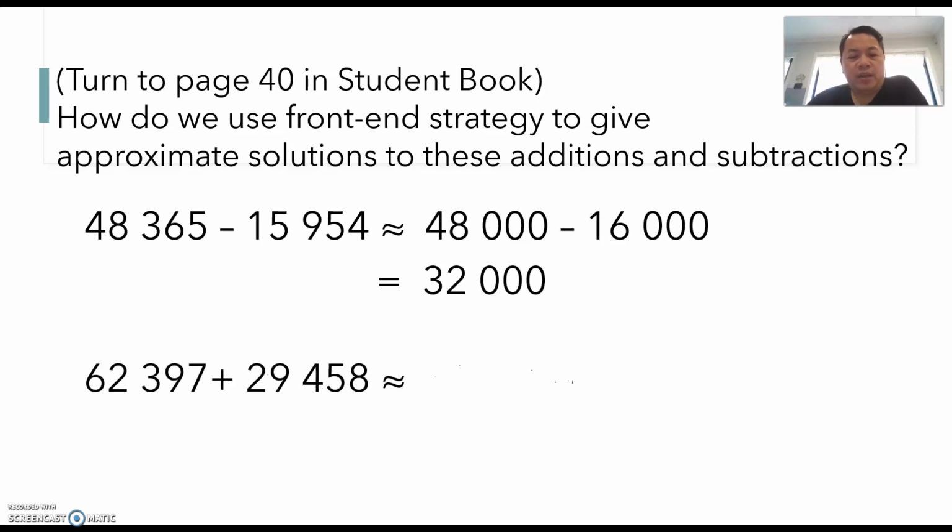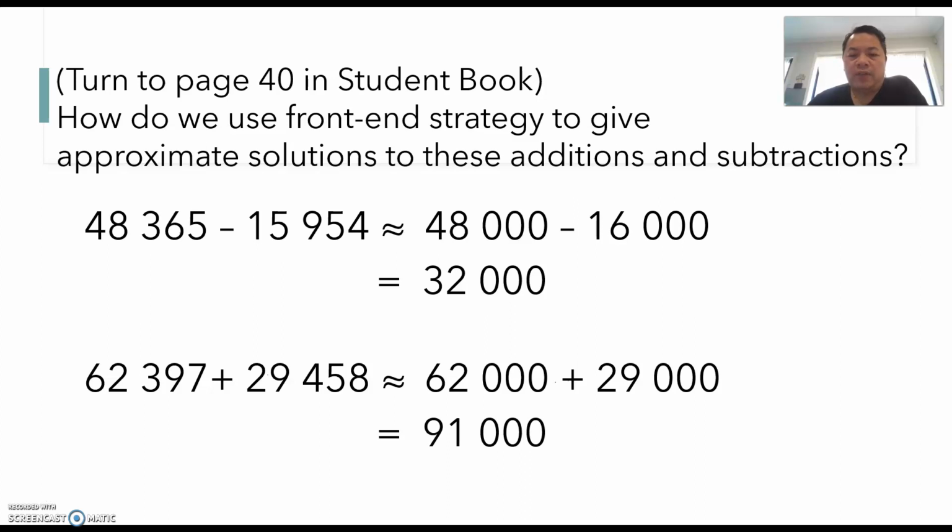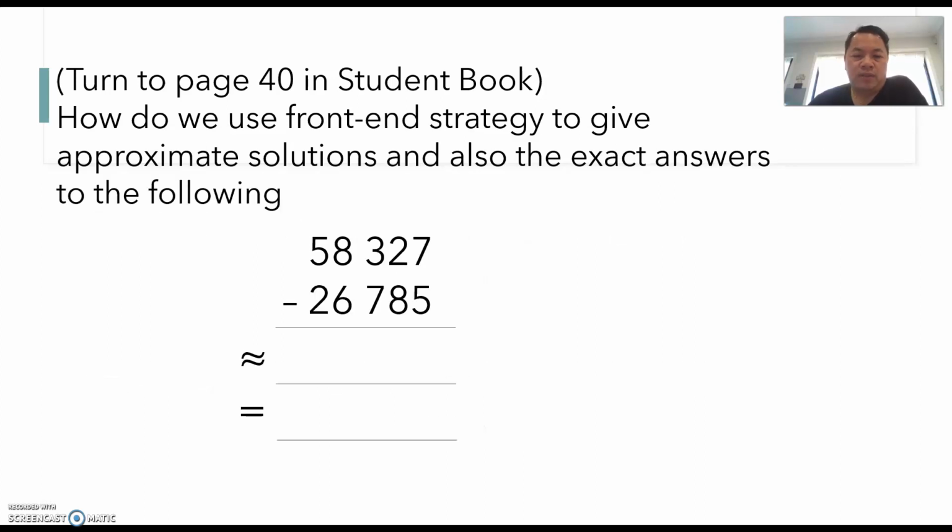Another question in the text, 62,397 plus 29,458. Looking at the two numbers given to you, we are able to round down the numbers to give us 62,000 plus 29,000. So again, using mental calculation strategy or using the vertical addition method, you actually get an answer of 91,000. So in your exercise, whenever you need to add or subtract the two numbers, make sure you round them to the nearest thousand, whether it's up or down.